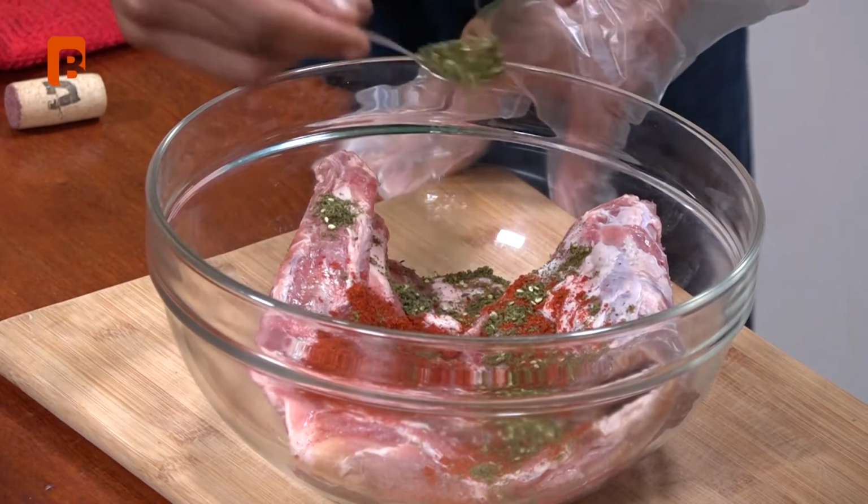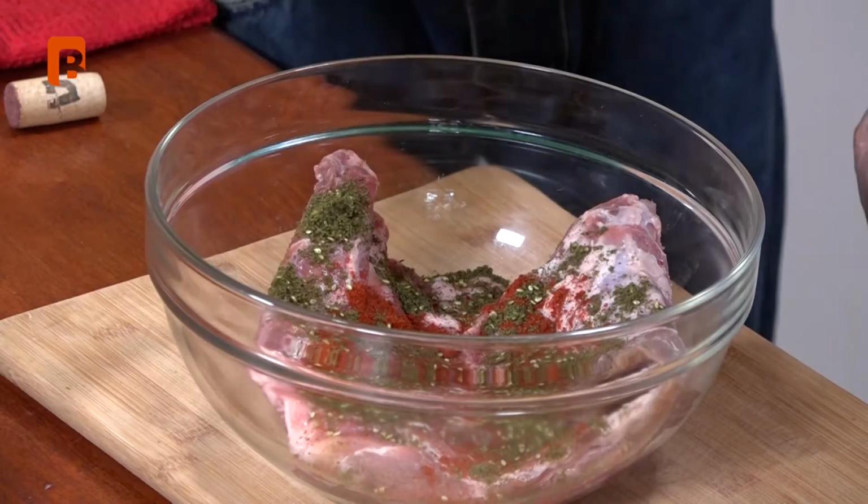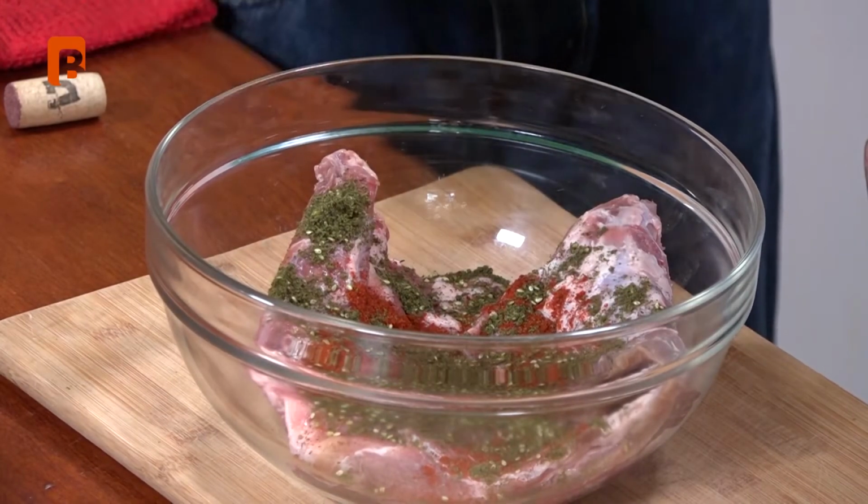Now, next up, we're also going to be adding a bit of our za'atar. So just sprinkle that right around. And because of the beautiful effect of the herb and color, I'm going to go double with this one. So you may require 2 teaspoons for this. You did 4 teaspoons. No, that's actually 2 teaspoons because I'm using a very small spoon.